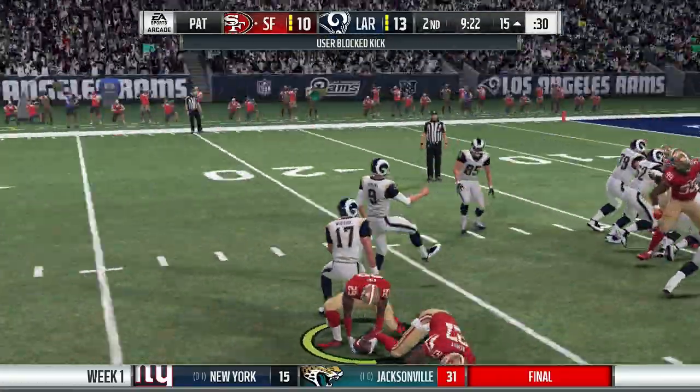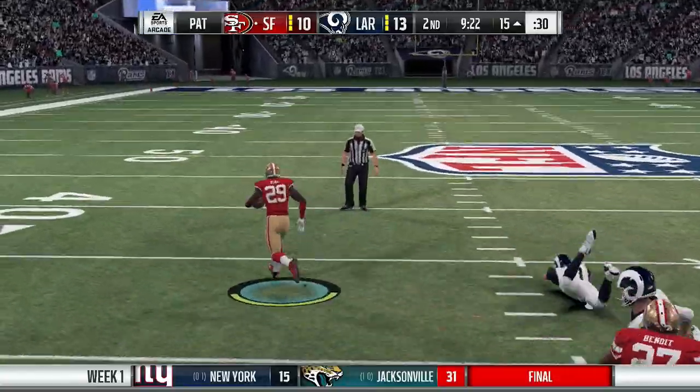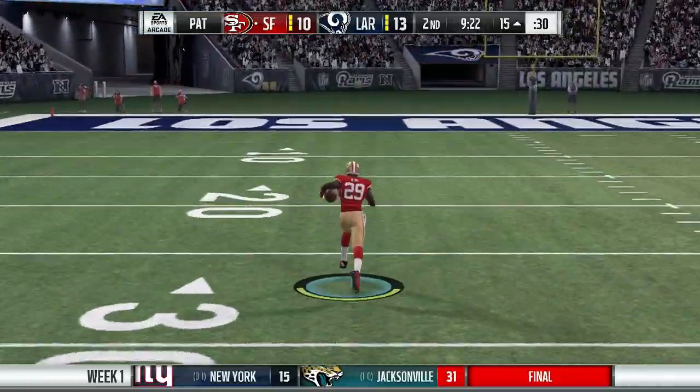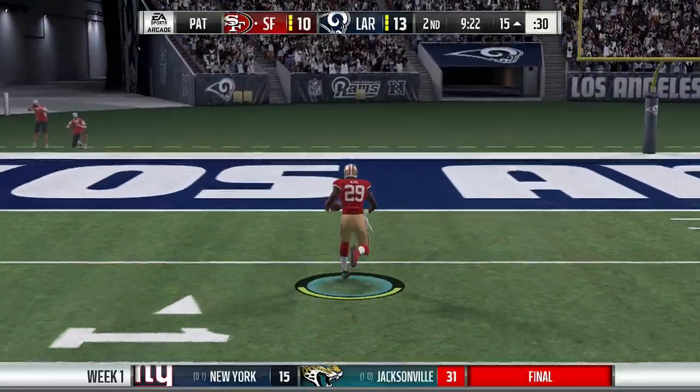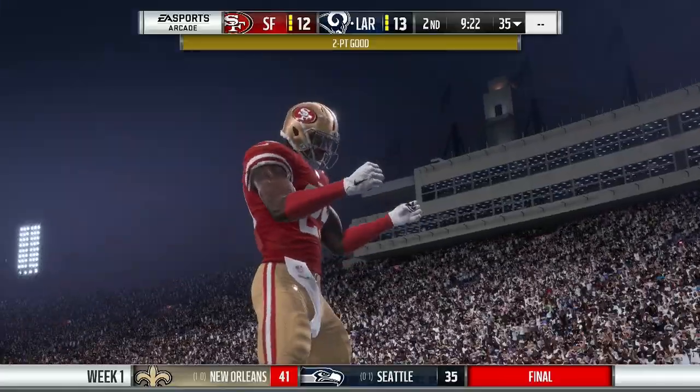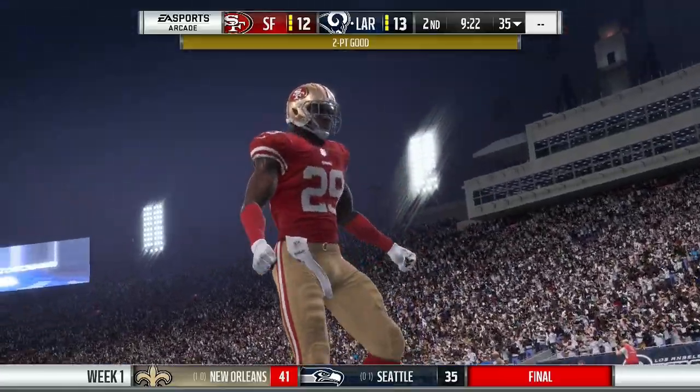Oh, this is blocked. This is going the other way. And now nothing but green ahead of him. The 40, the 20, 10, and he takes it the distance across the goal line for 2 points.